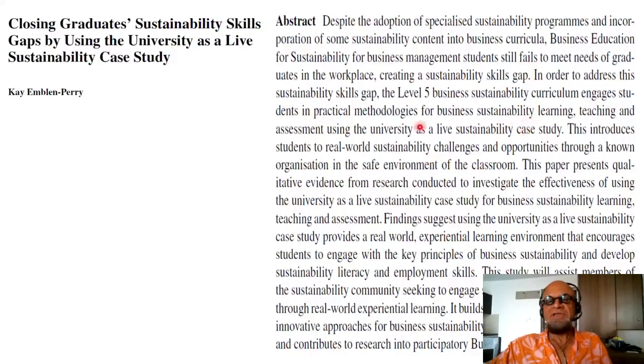In order to address this sustainability skills gap, the Level 5 Business Sustainability Curriculum engages students in practical methodologies for business sustainability learning, teaching, and assessment using the university as a live sustainability case study. This introduces students to real-world sustainability challenges and opportunities through a known organization in the safe environment of the classroom. The paper represents qualitative evidence from research conducted to investigate the effectiveness of using the university as a live sustainability case study for business sustainability learning, teaching, and assessment. So that's LTA.